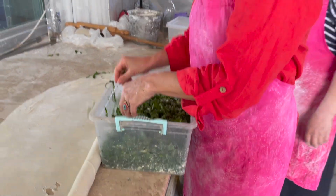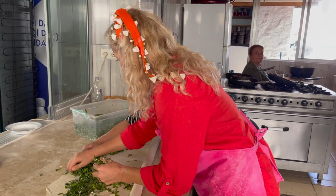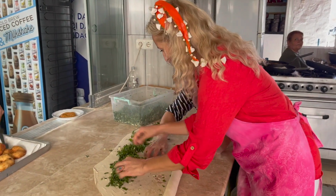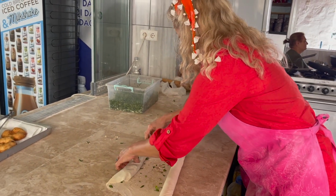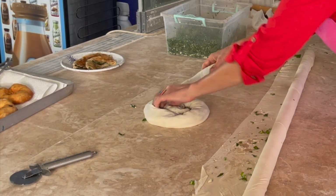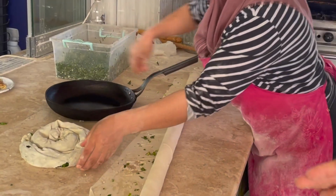Oh my gosh, this is wonderful. So in the next step, we're going to stuff the dough with locally grown greens and locally made cheese. This is so much fun, but we definitely have to speed up because we're getting behind on orders.